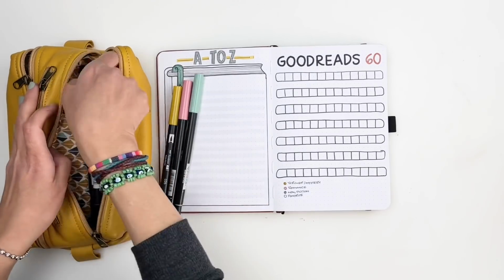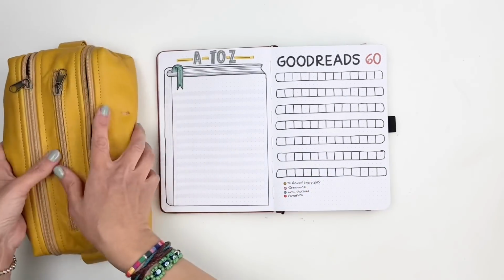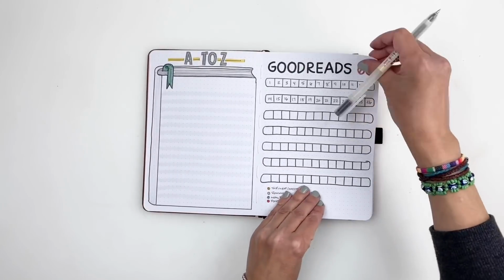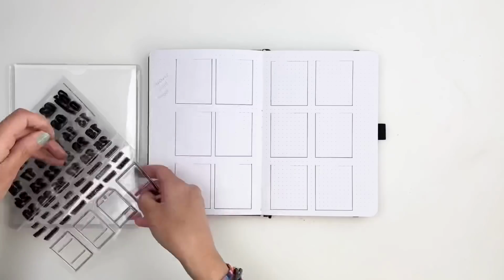But this year, my goal is 60 books. It's usually 50, but because I read so much in 2021, I thought I might be able to hit that 60 goal in 2022. But anyways, let's move on to my Reading with Hibba book club spread.